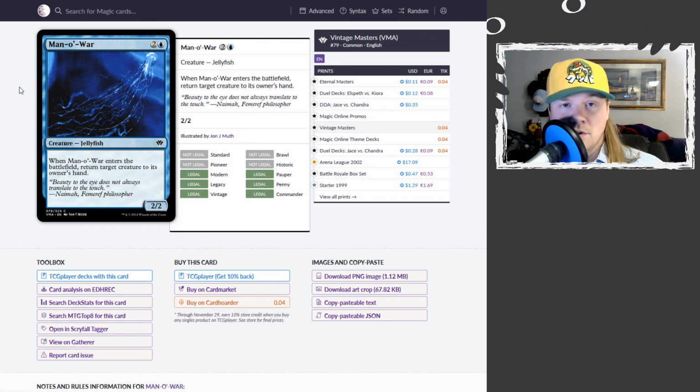I would potentially put this in my Animar deck. Animar allows you to flicker easily, and artwork wise, it's kind of interesting. I think it would be better if there were maybe some more highlights in the back here or something like that.